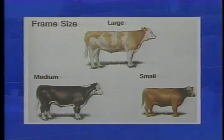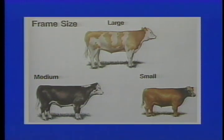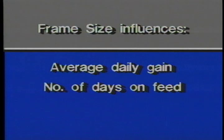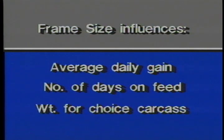Frame size refers to the skeletal size in relation to the animal's age. It predicts mature size and is related to growth rate and body weight at which a given degree of fatness will be achieved. In other words, as frame size of feeder cattle increases, so will the average daily gain, the number of days on feed, and the weight at which a choice grade carcass will be produced.